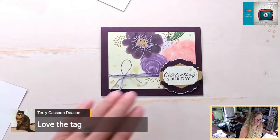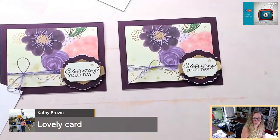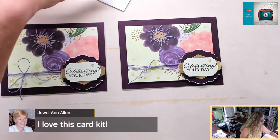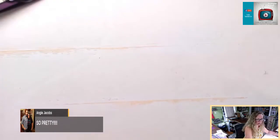They need bling. So I did do it just like I had planned, but I just love the contrast between the soft sea foam and the Blackberry Bliss. I think it's just so pretty. So that was one of my alternatives. I'll show you my second alternative.